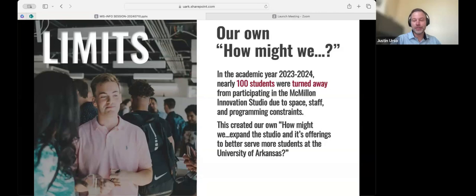While we have turned several students away from being part of the studio this last year, we're seeking to raise additional funding for the studio and our opportunities in this next academic year to help support the growth of the studio. We're excited to announce that we will be expanding into the second floor of the studio as well, or the space above us, which is going to provide us additional space for workshops, events, and student space to also accelerate their learning opportunities.